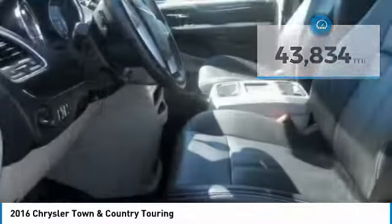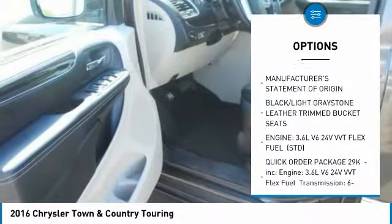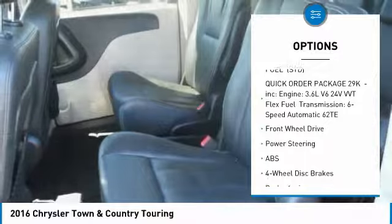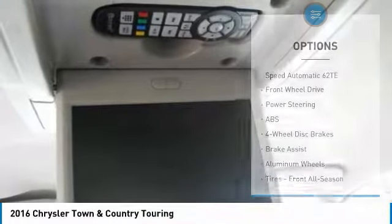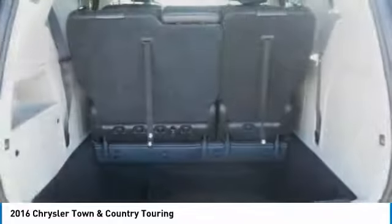Here are some of this vehicle's great options: anti-lock braking system, power lift gate, keyless entry, steering wheel audio controls, Bluetooth, leather wrapped steering wheel, power steering, adjustable steering wheel, aluminum wheels, four-wheel disc brakes.